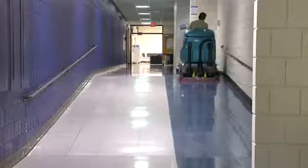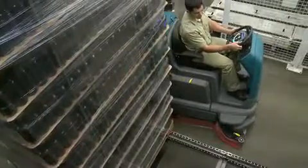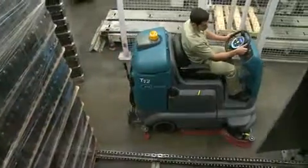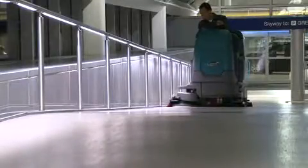A full tank of water will last up to 1 hour with Tennant's innovative ECH2O technology. This means scrubbing 2 to 3 times longer than with conventional scrubbers, helping decrease water usage. Reduce negative environmental impact and improve your bottom line through higher productivity and cost savings on chemicals.